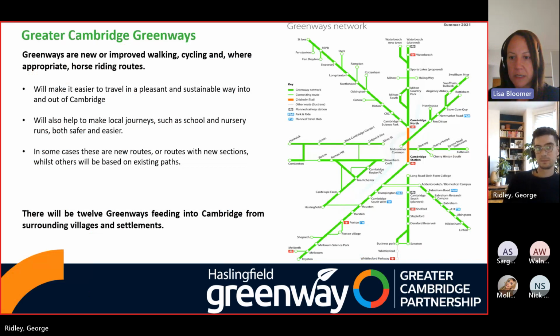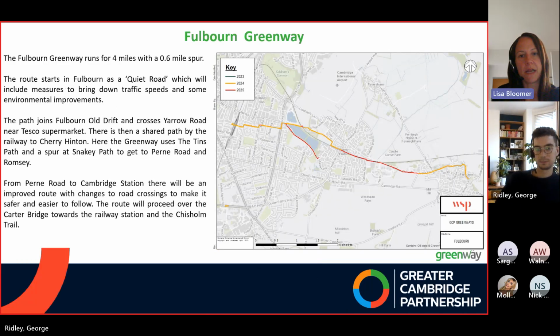So the greenways are a network of 12 active travel routes looking to improve routes for walking, cycling and, where appropriate, horse riding. They run from settlements and villages outside of Cambridge into the city centre. There's a mix of completely new routes or new sections with also improvements to existing paths. So a combination across the whole network of the greenways, looking to improve active travel into the city centre. So if I could have the next one, thanks, George.